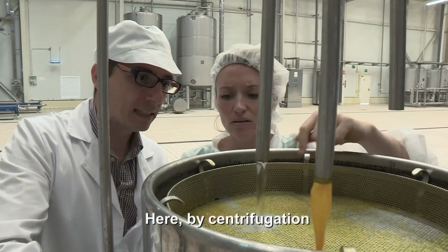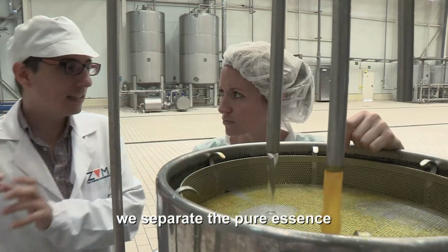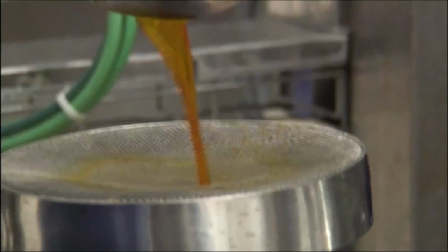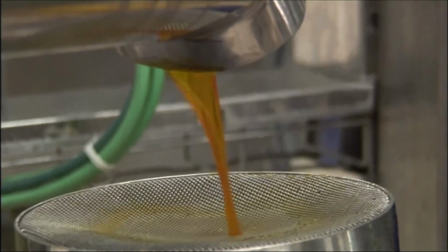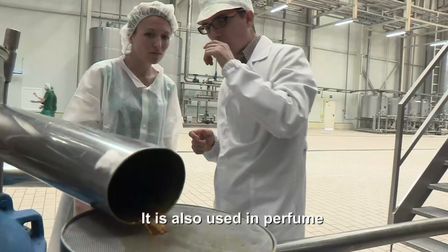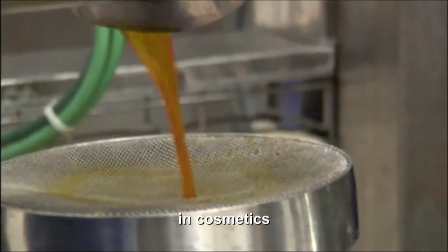Here, by centrifugation, we separate the pure essence, which is that. And so that pure essence, what is that used for? Several applications, chemical and in food industry. It is also used in perfume, in cosmetics.